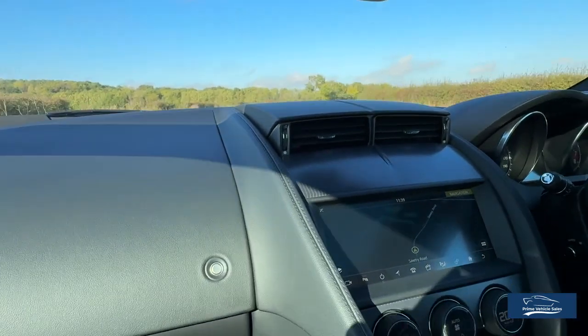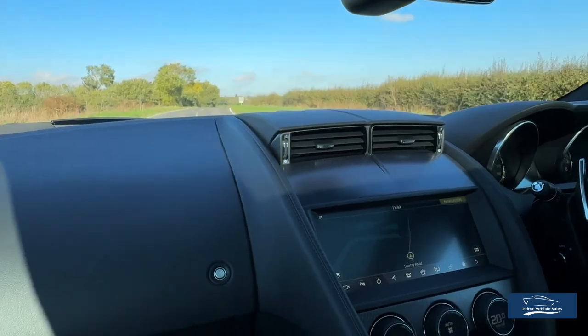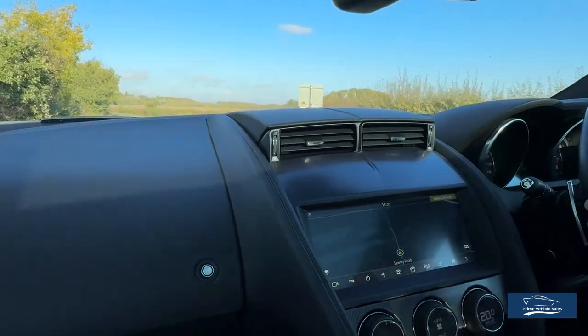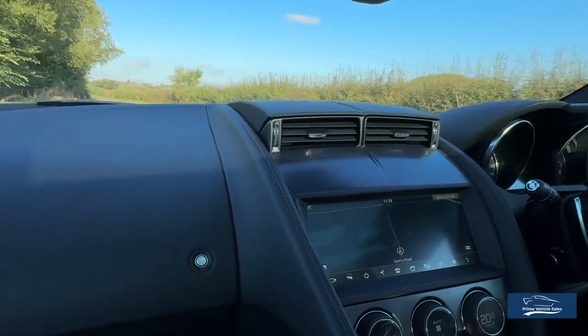That's in addition to all the standard spec that it comes with, which is vast. Front and rear sensors, rear camera, it's all touchscreen with DAB, you've got all your heated seats, Meridian sound system, got the lovely sports exhaust option as well.